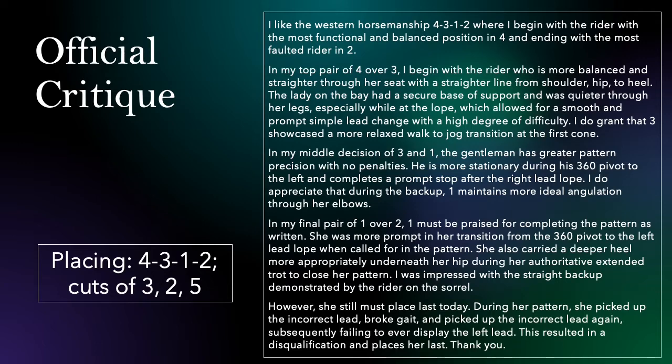In my middle decision of 3-1, the gentleman has greater pattern precision with no penalties. He is more stationary during his 360-degree pivot to the left and completes a prompt stop after the right lead lope. I do appreciate that during the backup, one maintains more ideal angulation through her elbows.